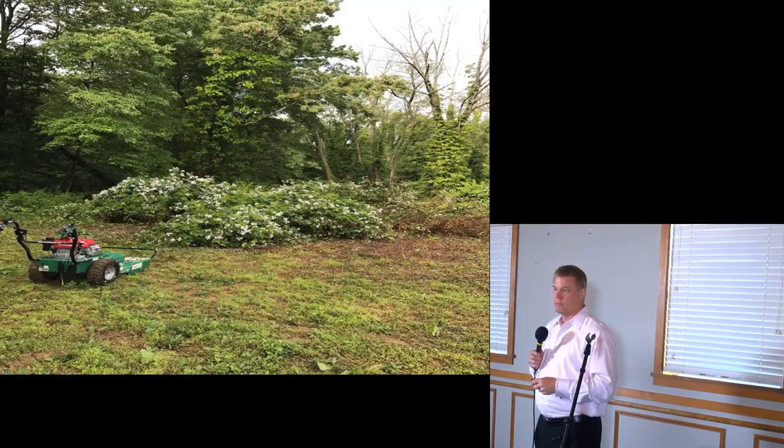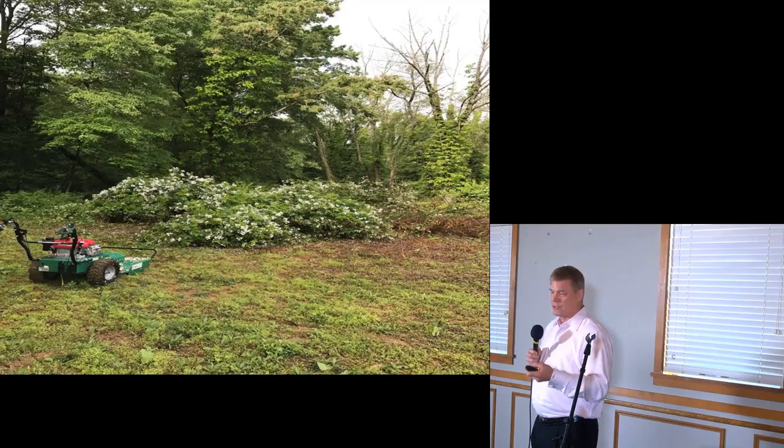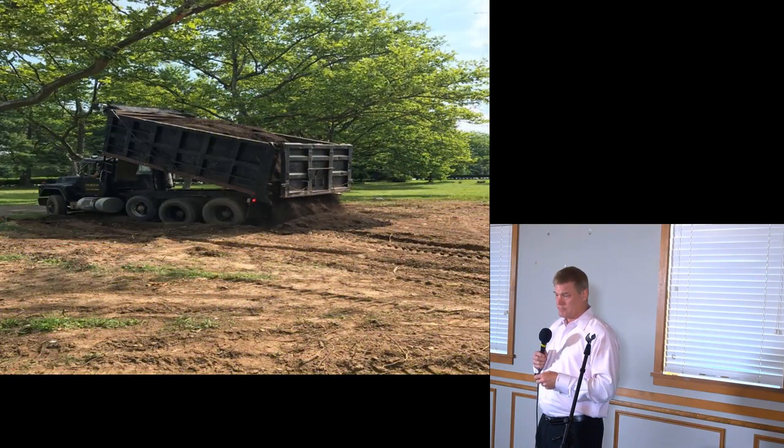mounds of chips. We also found that if you try to take logs and get rid of them, they charge you. But if you chip them down, so we rented a chipper for a week, if you chip them down, we used a place called Soil Rich, they take it for nothing. So again, it's just another way to cut those costs down.